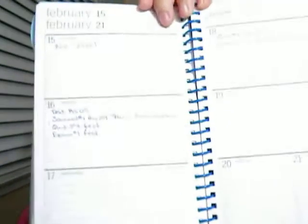And then usually most planners come with this weekly view. So I find that some of these planners get pretty pricey, and as long as you have that double view, month and weekly, it doesn't really matter what the cover looks like. It's still going to be really useful. So don't get fooled by the pretty covering and have to pay extra for it.